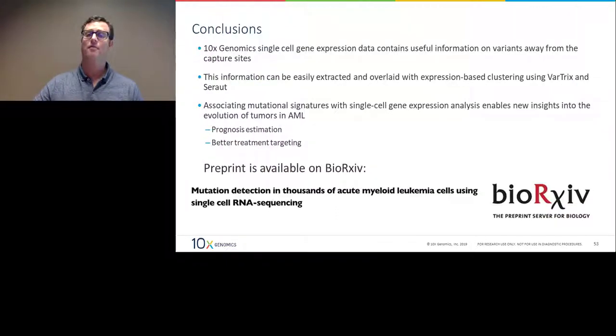So that's all I have for this talk, which I hope you enjoyed. The conclusions are that 10x Genomics single-cell gene expression contains lots of useful information on variants well away from the capture site. This information can be easily extracted and overlaid with expression-based clustering using Vartrix and Seurat. And associating mutational signatures with single-cell gene expression analyses enables new insights into the evolution of tumors in AML. This may help our prognosis estimation and better treatment and targeting.